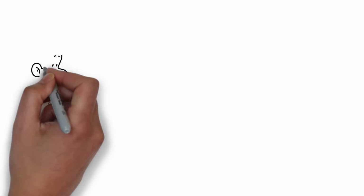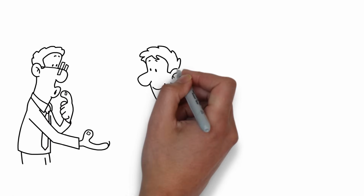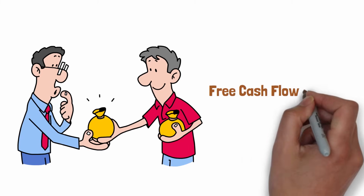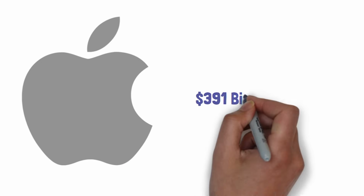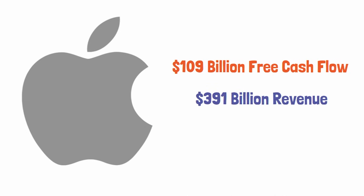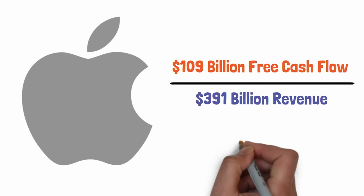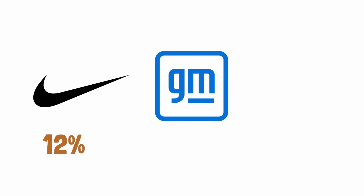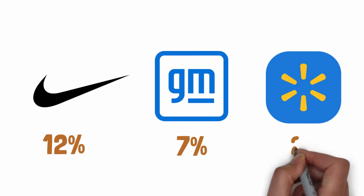One way to measure how effective a company is at generating cash is to compare its free cash flow to its revenue. This is what is known as a free cash flow margin. In fiscal year 2024, Apple did $391 billion in revenue and generated $109 billion in free cash flow. This is a free cash flow margin of 28%. To truly grasp just how impressive that number is, let's compare it to some other blue chip stocks. Nike had a free cash flow margin of 12%, General Motors of 7%, and Walmart just 2%.